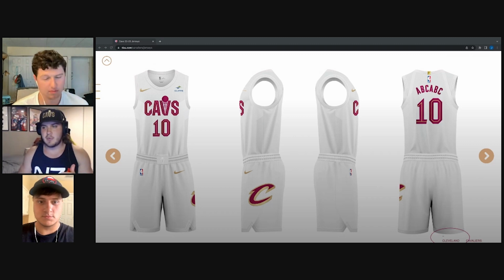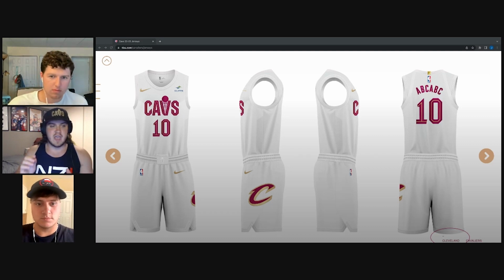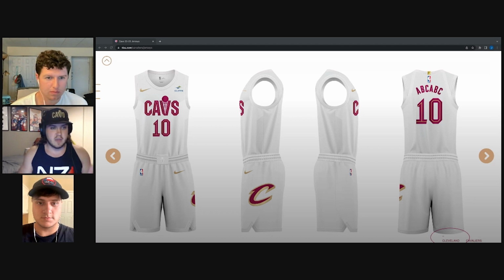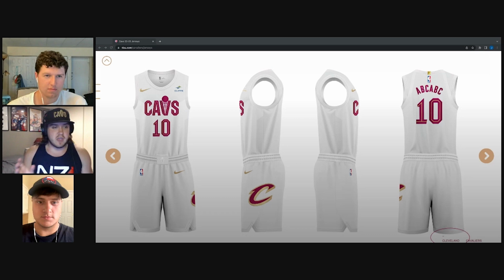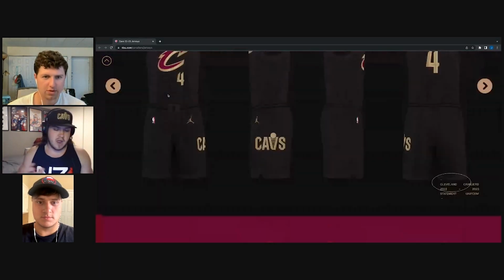I've talked to different people, and they say they actually think the black is their favorite, which is interesting. But I do like that all three of them are different. They're not just copy and paste. And now, what I told Logan before we started, I'd copy and paste the white jersey onto the black jersey. If you had this logo on there as the Cavs front logo, it would be perfect. But they're all different. One says Cavs, one says Cleveland, one has the C.